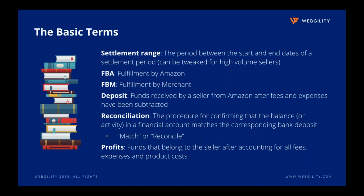Some other basic terms, we have FBA, which is fulfillment by Amazon. That's when Amazon holds your inventory. You have to pay Amazon. They charge you fees for holding your inventory. And then once you have an order come in, Amazon will ship that out and fulfill the order for you. You can actually use that not only for Amazon orders, but for other order systems as well, other marketplaces and shopping carts. We also have FBM, which is fulfillment by merchant. That's when you fulfill it yourself. I usually call that fulfillment by me, as I'm the one doing it.